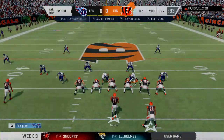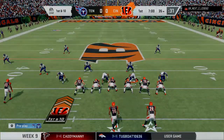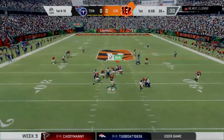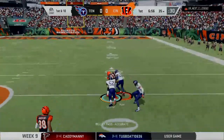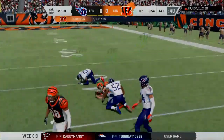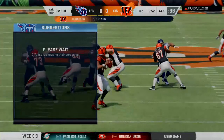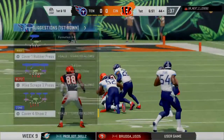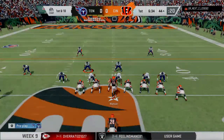Ball up to the 35 now as they come up on 1st and 10. Out of the gun, Watson. Got an open man, that's C.J. Uzomah. And they're going to have this across midfield and inside the 45. And a nice gain of 21 yards.